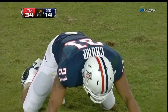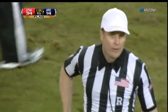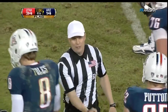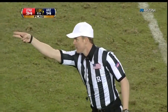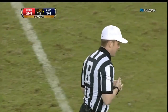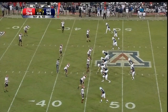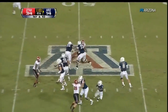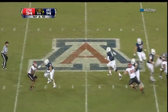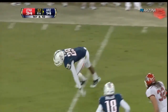Yep. Roughing the passer, defense number 96. 15 yards, automatic first down. Nate Fakahafua from Highland High School in Salt Lake City, getting a chance to finish up the game and getting a little excited as the freshman hit the quarterback late, cost his team 15 yards. Foles pitch it, and a nice bit of work. That's the sort of thing you see at fall training camp. Ball was caught by Austin Hill.